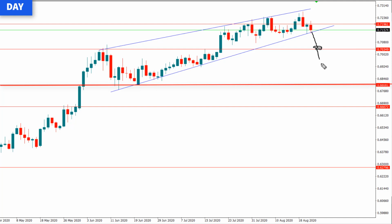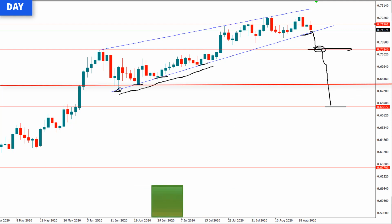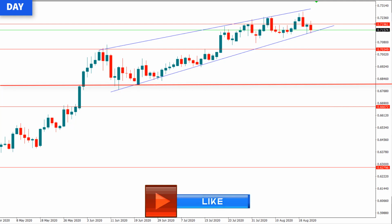Failure for the bulls to defend this key level structure right here, then don't be surprised if the bears pull price downward to the next key level structure, which acts at the price level of the 0.68081. And then failure for the bulls to defend this key level structure right here, the next key level structure we have to look up to for the bears is the price level of the 0.6672.